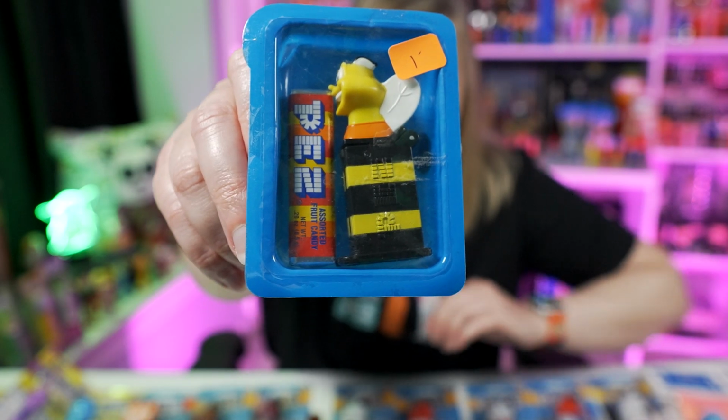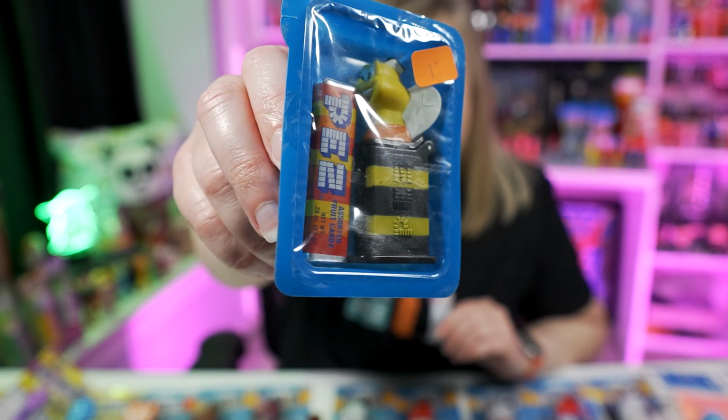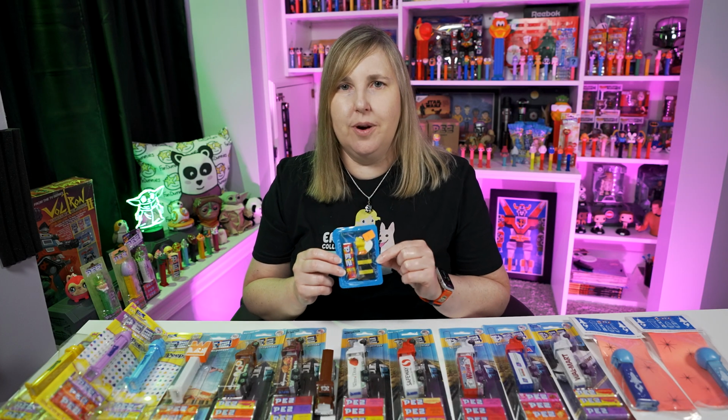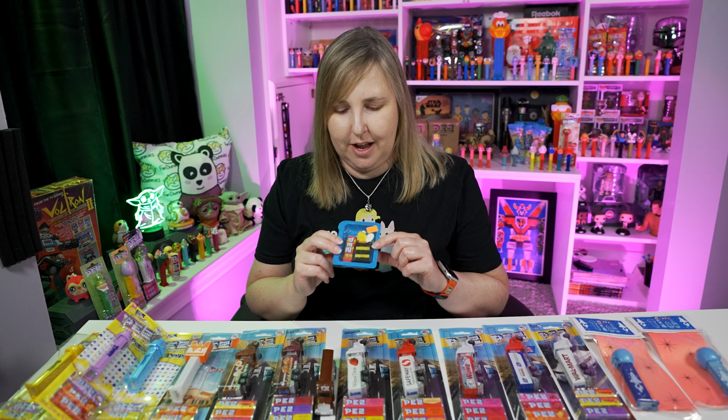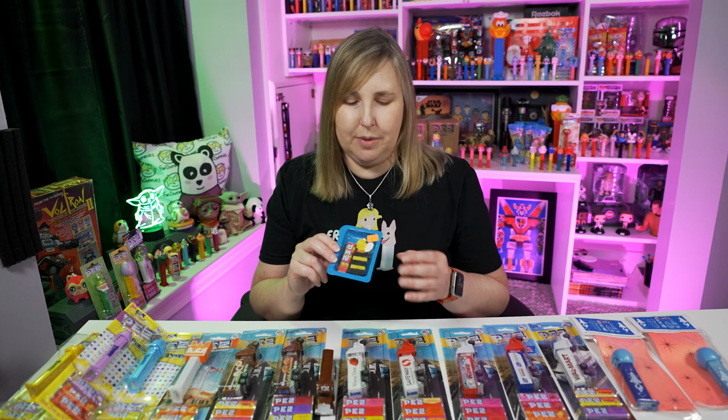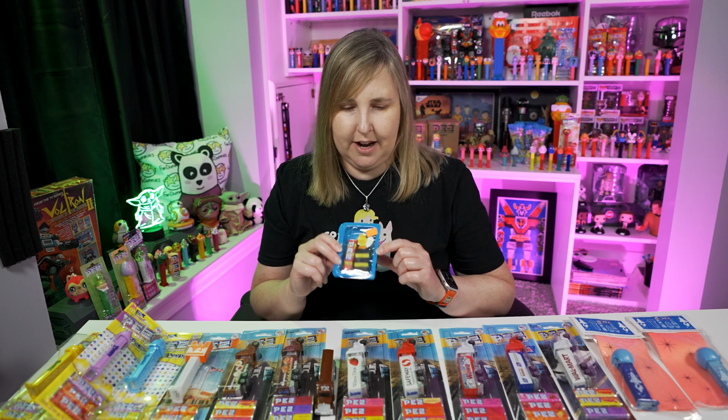Here's the one that came in the Honey Nut Cheerios box. They also come with one pack of PEZ candy, and these both were $1 each, so I bought them. I thought I used to have these open, but I never could find them when I set out my PEZ on my new display, so I was like, $1, I need to buy these.